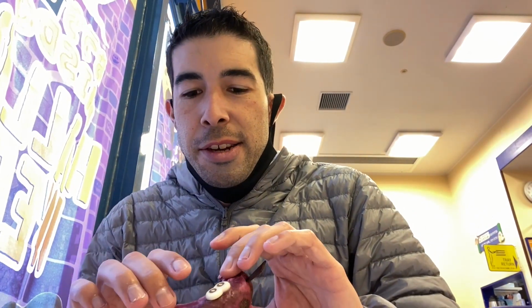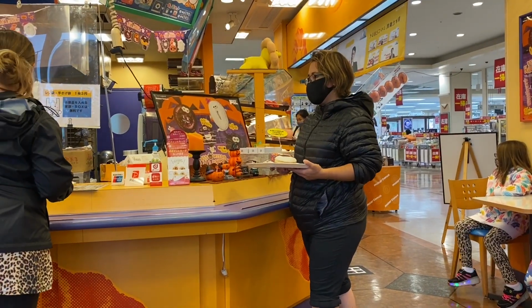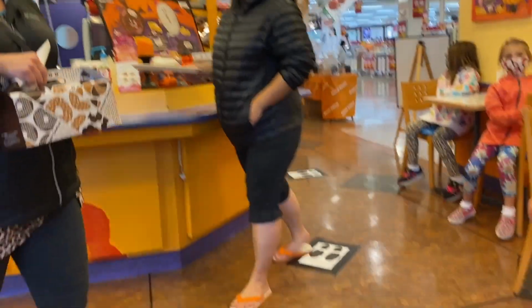It tastes like a basic chocolate donut, but the top part, I'm having a hard time distinguishing the top. It kind of tastes like a berry, just like a standard berry flavor. Yeah, I don't know, I'm not exactly sure what berry. Kids here getting some donuts too. I just realized those are probably really bad descriptions of what these taste like, but they are really good.